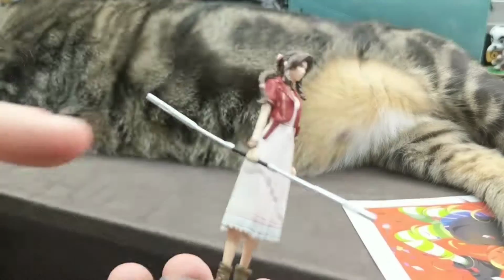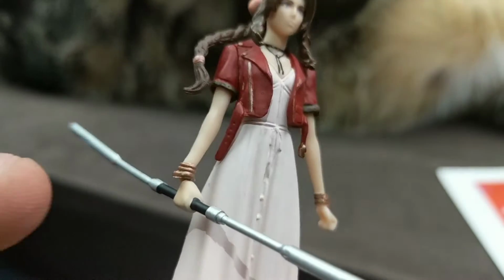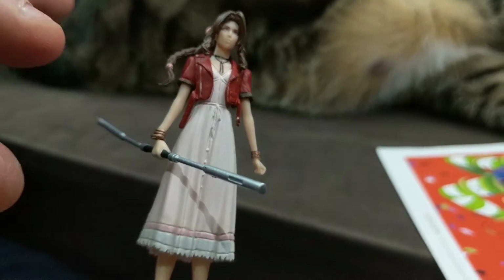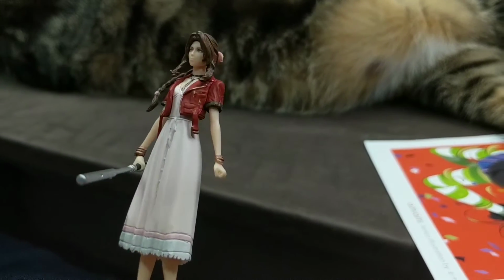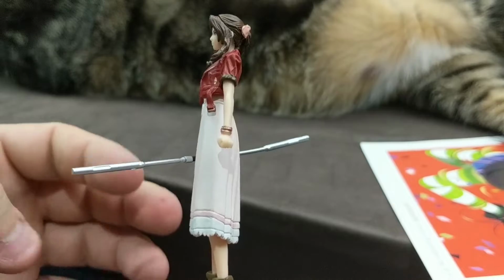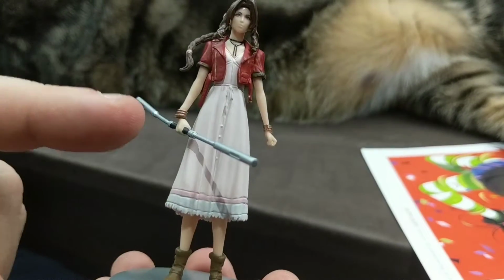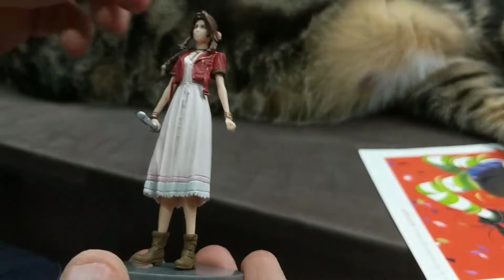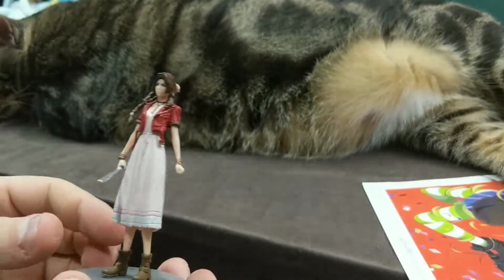Alrighty, so we finally got her hand attached. It's a very small amount of plastic that goes into her arm, and her arm's tiny, so some of you might need a little bit of glue in there. I'm thinking I might do a dab of glue just to attach it better because it's pretty flimsy, and the rod does kind of go a little bit outward away from her, so that's going to be a part to keep in your mind. You'll want a little bit of caution with that.